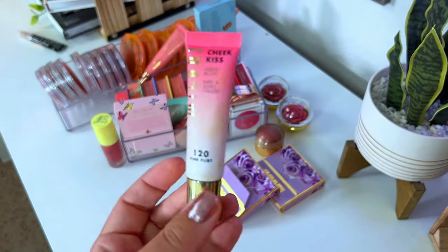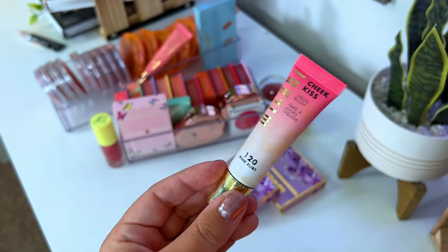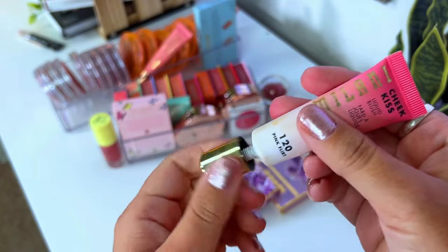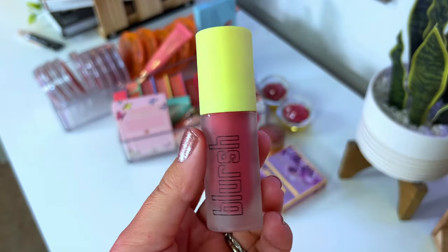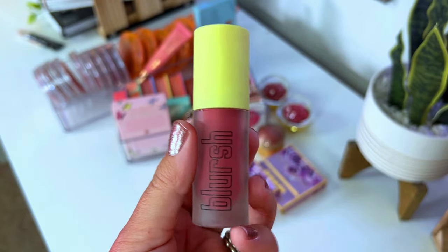We do have this Milani blush right here. It's cute, but honestly, something about little drop blushes that I'm still not really into. I like it if it has an applicator or something like that, but this one, yeah, we're gonna go ahead and declutter this one. I just wasn't a fan. I've tried this several times. I can't get into it, so we're gonna let this one go.